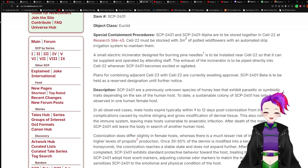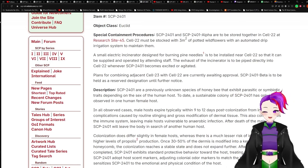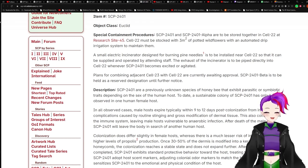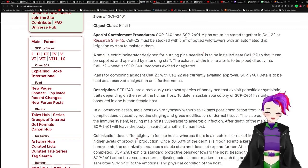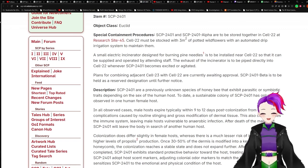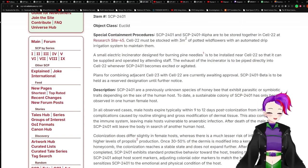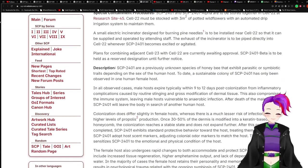A small electric incinerator designed for burning pine needles is to be installed near Cell 22 so that it can be supplied and operated by attending staff. The exhaust of the incinerator is to be piped directly into Cell 22 whenever 2401 becomes excited or agitated. Plans for combining adjacent Cell 23 with Cell 22 are currently awaiting approval. 2401-Beta is to be held as a reserve designation until further notice.